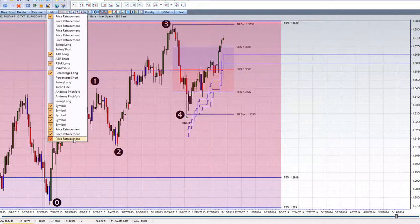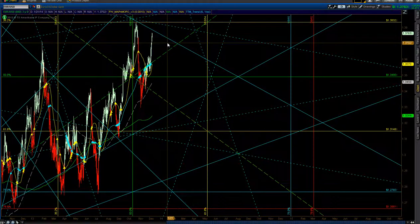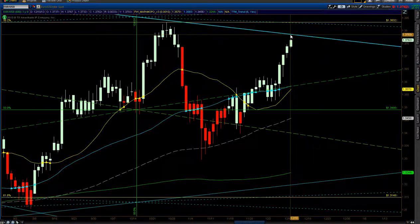I think that's it for the euro. There's nothing else. Let's look at my 5, 4, 11 grid, and you see right here, this is going to be an interesting area to watch, this angle.